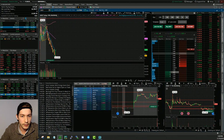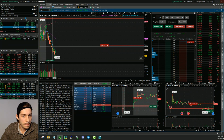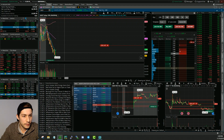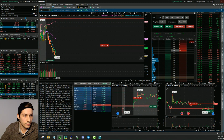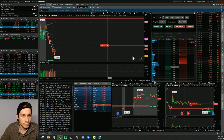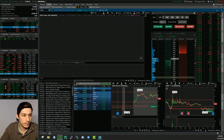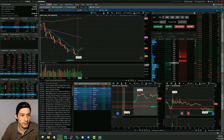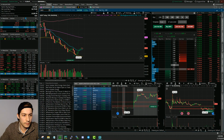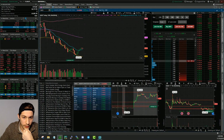There's going to be big resistance at the 59, 58. A little micro pullback here, potentially. Really small position size. Let's see if this holds. I'm going to go ahead and put my order back at 59.